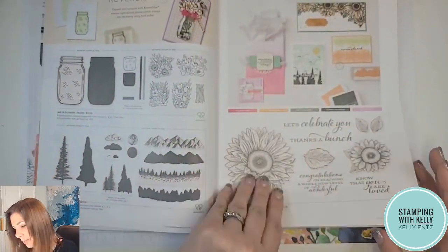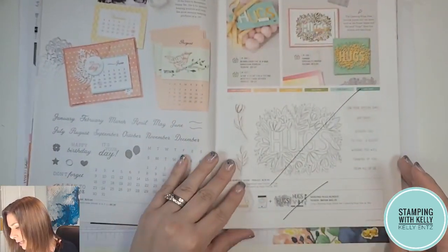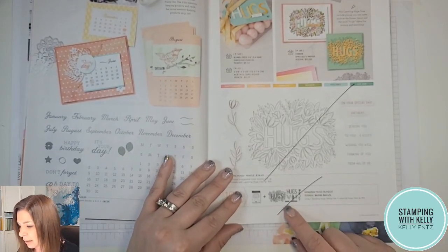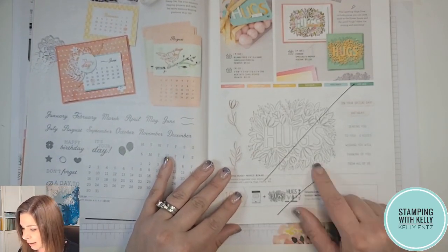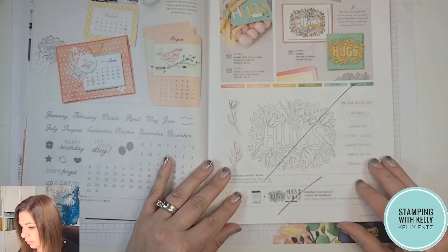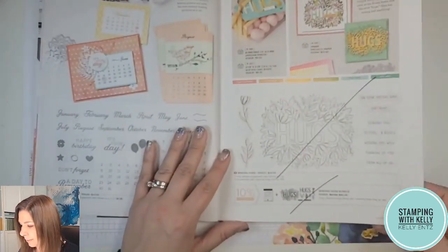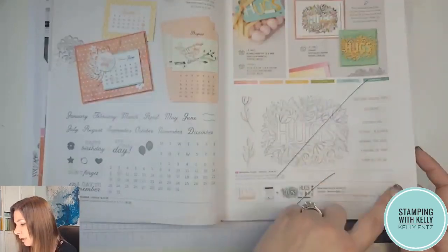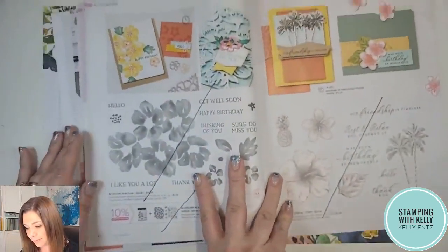Now let's go a couple pages to page 19. Oh, I really want to use this die pack for maybe next month's club, but I love that the stamp has a die that goes along with it. This is a really fun one. And it's got hugs, and then on your special day, birthday, sending you, all these different sayings that go along with it.